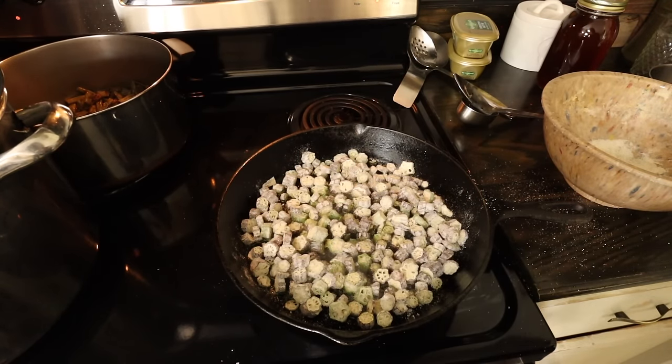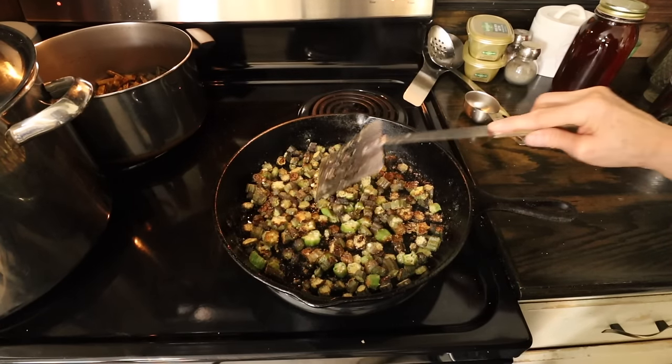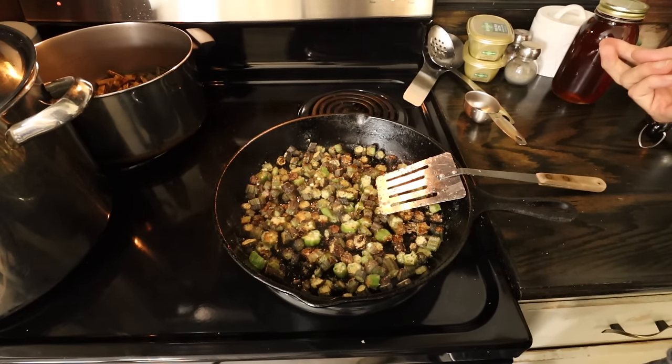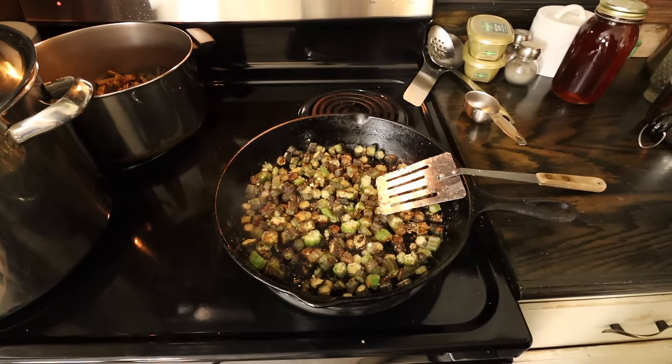Okay, I'm just gonna let it cook. My okra's beginning to get some color on it. I'm gonna let it go until the cornbread comes out, which is about 2 minutes. Then I'm gonna pop it in the oven. And while I'm getting everything else ready, it can be cooking in there. Then we will be ready to eat.